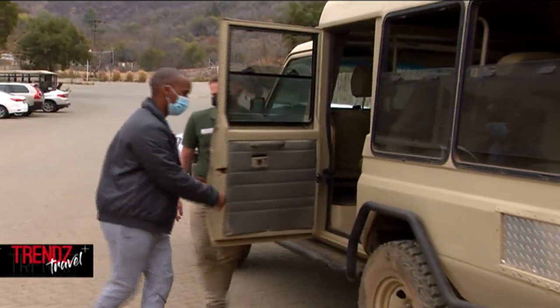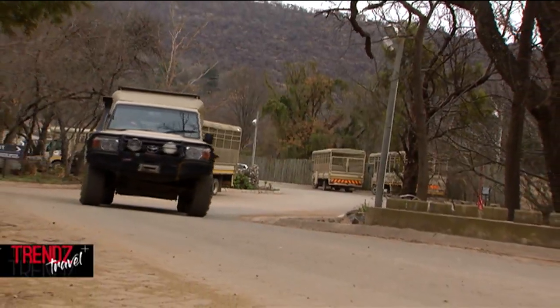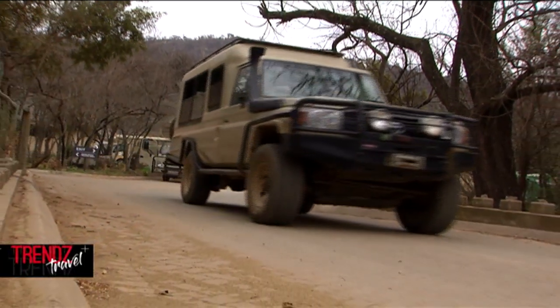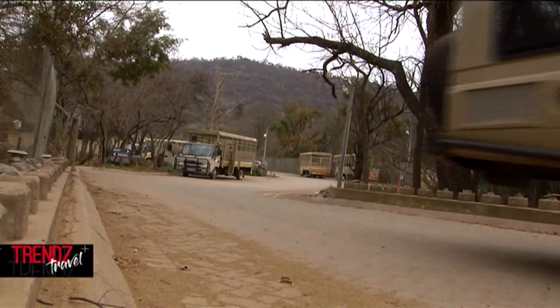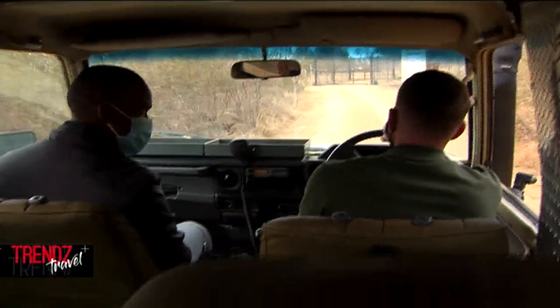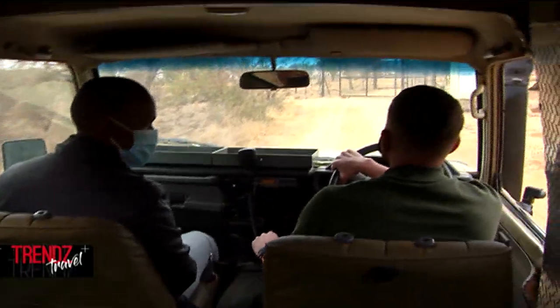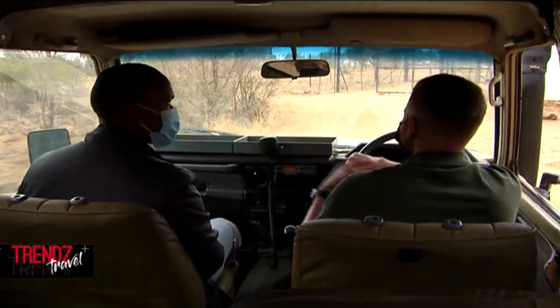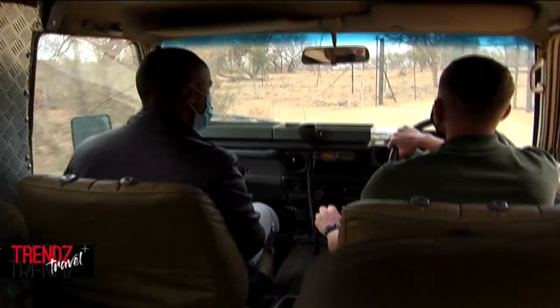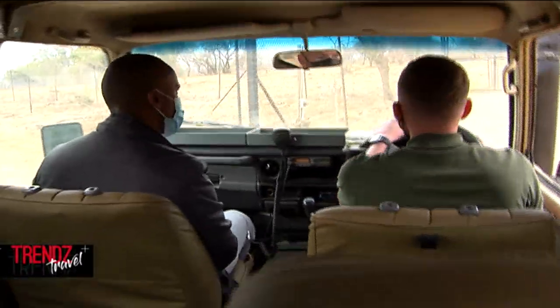Like most businesses that have been affected by COVID-19, the Lion Park had to come up with creative ways for guests to enjoy visiting the park. So COVID, I don't think it's isolated to the tourism industry. I think COVID has had a huge effect on the country as a whole, so many different businesses. And it's just been a case of pushing through as much as we possibly can.